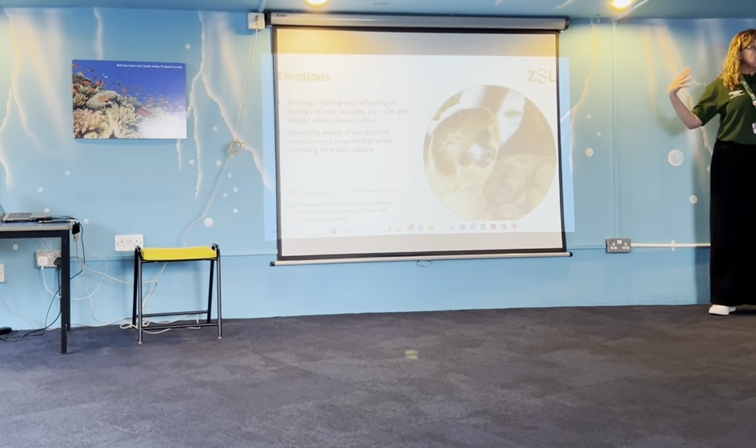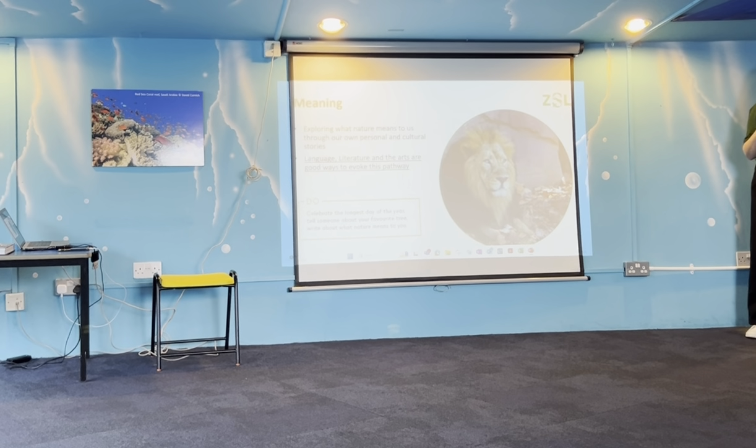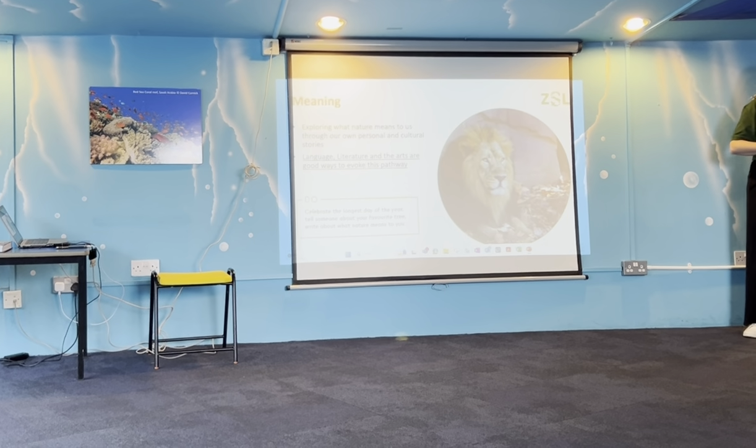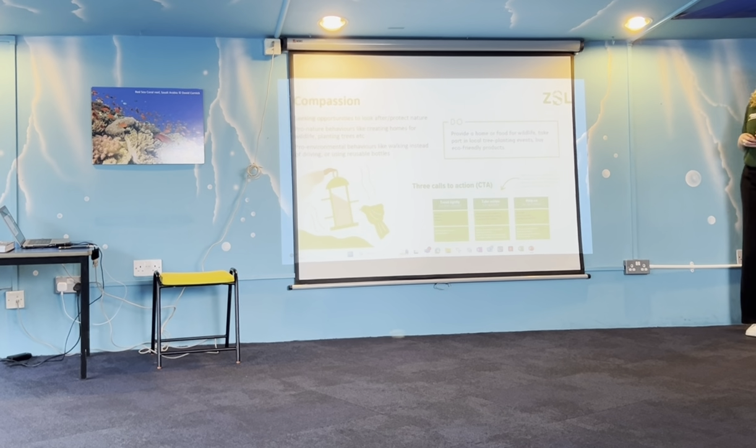The fourth one is around meaning. So exploring what nature means to us through our own personal and cultural stories. And again, through the arts, through language, through literature, these are really good ways to help invoke this meaning pathway. And the final one is compassion.